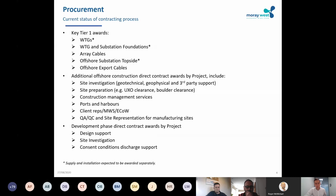In the short term, in the development phase, so through this year and next year, there are a number of contract awards that would be advertising for design support, either for structural issues, marine aspects of the work, and electrical system design. So there's a range of contracts that will be out in the market in the next year to 18 months on that part. Similarly, for the site investigation, we'll be doing more on-site work next year, pre-financial close, to inform project engineering. And also, as I've mentioned before, the discharge of consent conditions requires quite a bit of external consultancy that we will need to be doing.